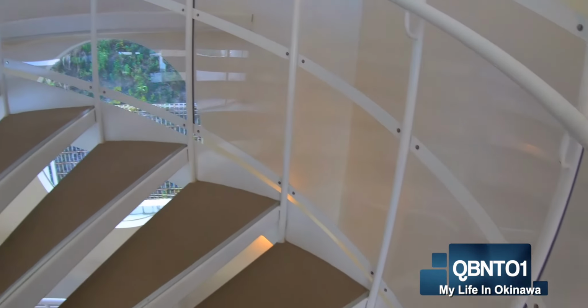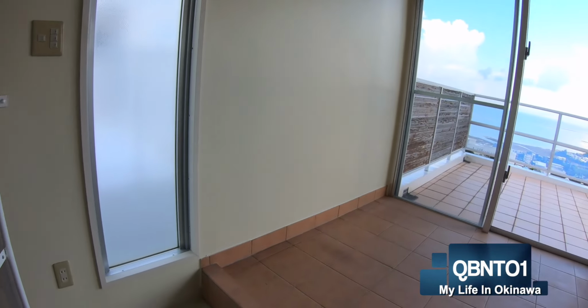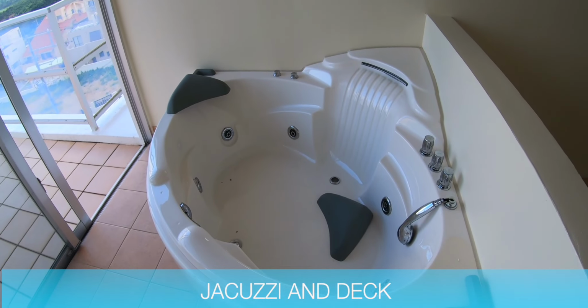All right, now the 4th floor is what it's all about. This is like the MTV Pimp My House thing. Is there a show called Pimp My House? Here we have it, the jacuzzi. The jacuzzi is ridiculous. Look at that.